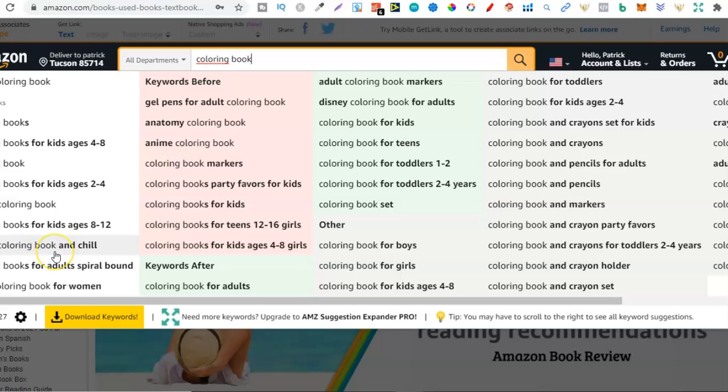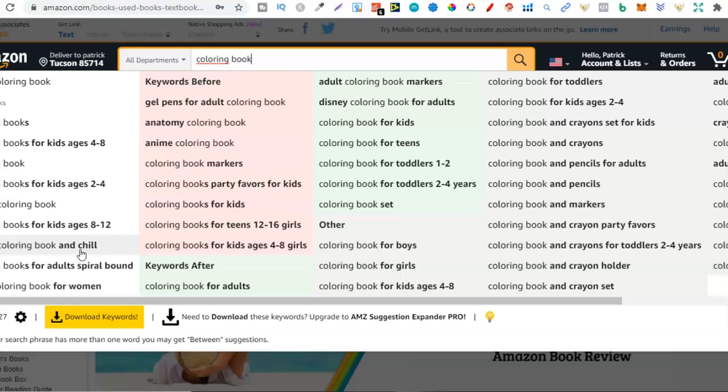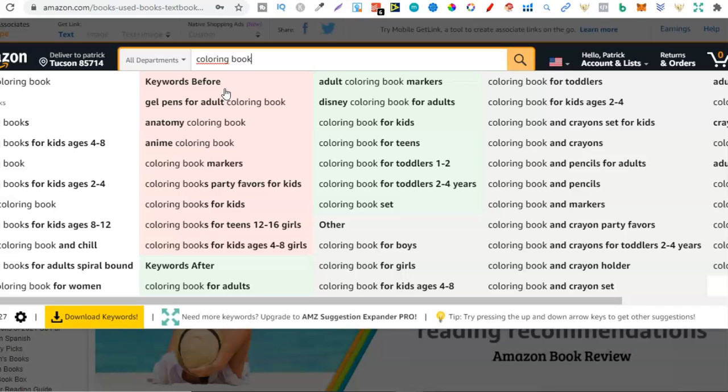Look right here, I probably wouldn't do this because Netflix is obviously going to be trademarked, but look, Netflix, colouring book and chill. So very, very specific. All I do is find specific search terms, keywords which people are searching for, and then create my books around that. So for this instance, we were just looking at an adult colouring book within my Get Book report.